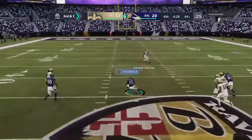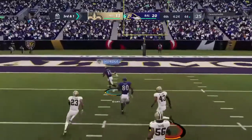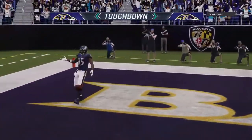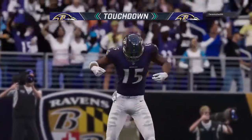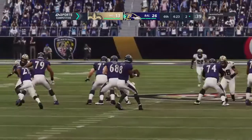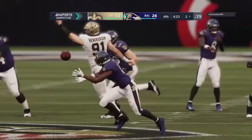It's 3rd and 1. And he's got his man, Marquise Brown. Taking it right down Broadway. And all the way in for a Ravens touchdown. Hollywood, Marquise Brown, 56 yards. And the Ravens will extend their lead.